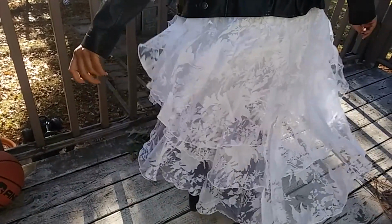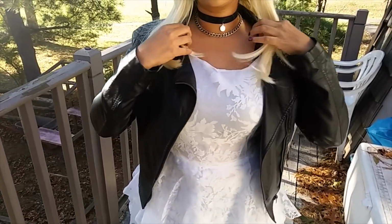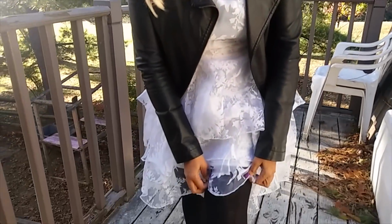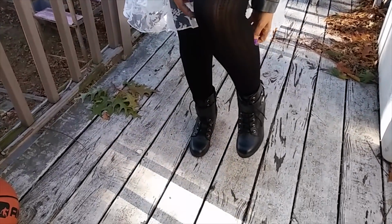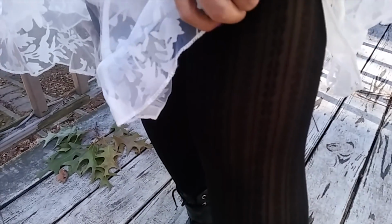Here's the back. It's sleeveless and it has this round neck, and I think I paid maybe $6 or so for this. I'm also wearing the Wish leggings. They're more like stockings. I paid a dollar shipping for this. You guys can actually see my leg through this because it is kind of see-through.